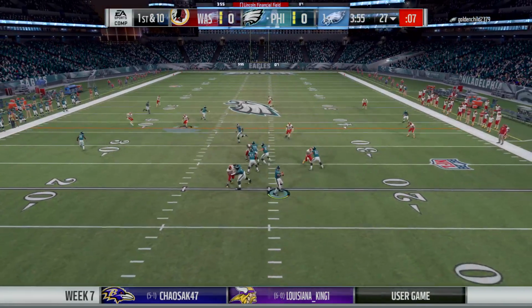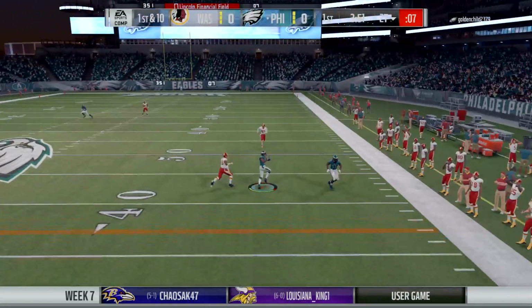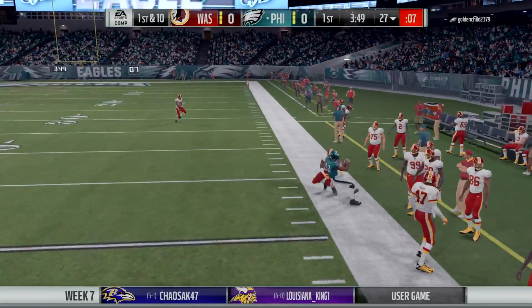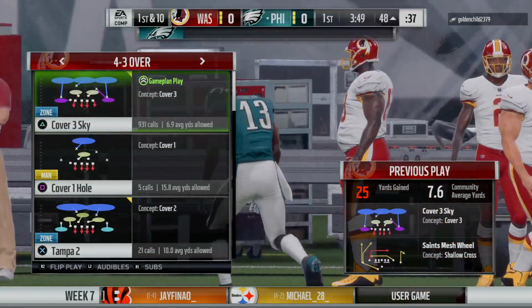Shotgun now for Wentz. Now he'll escape to his right. The connection here with Nelson Aguilar. A really nice gain of 25 yards.